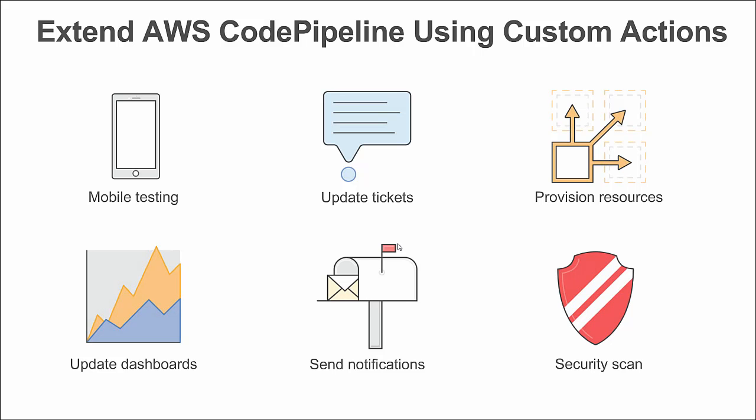So there's a couple ideas here on the screen of the types of custom actions you might create and introduce into your CodePipeline.